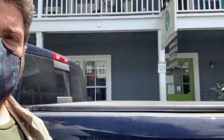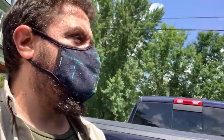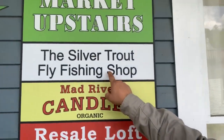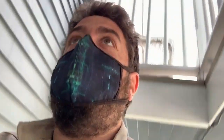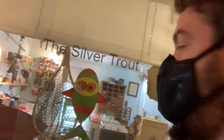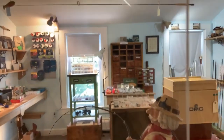Silver trout. Check this thing out. It's upstairs here. Let's see what this is all about. Looks like it might be a small fly shop up there. Yeah. Cool. It says go to Unit 1. Around the corner, open door.